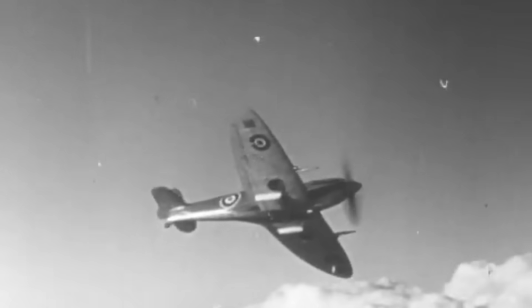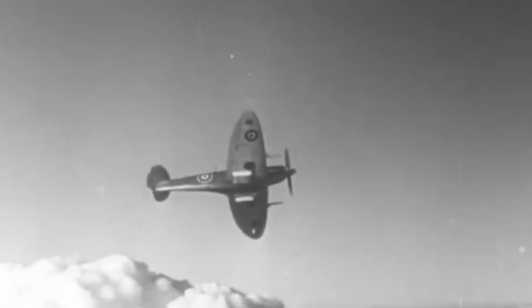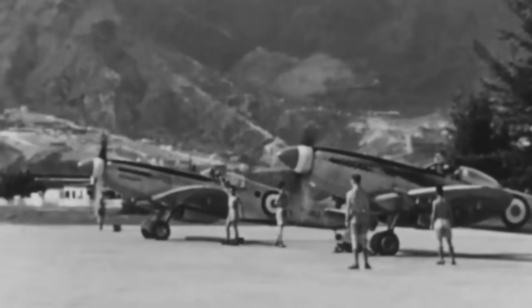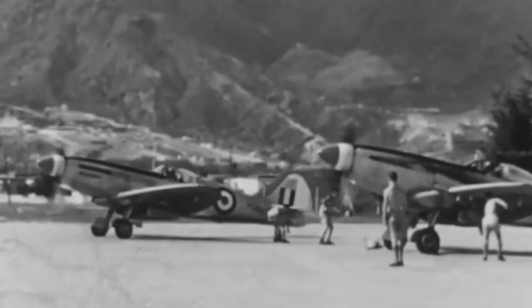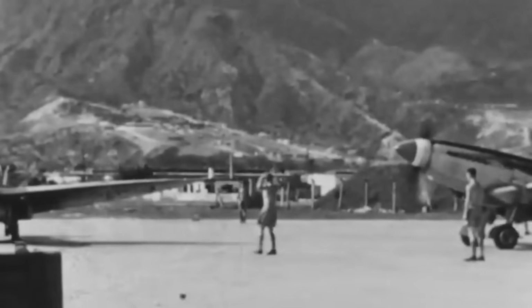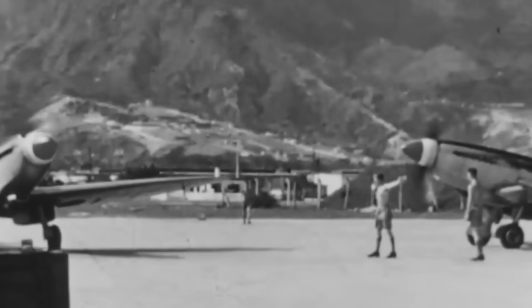A key differentiator among the Spitfire marks was the introduction of more potent Merlin engines. For instance, the Mark V, which housed the enhanced Merlin 45 or 50 series inline piston engine, played a pivotal role during pivotal events such as the Dieppe raid, the D-Day landings, and Soviet defensive maneuvers in 1943.